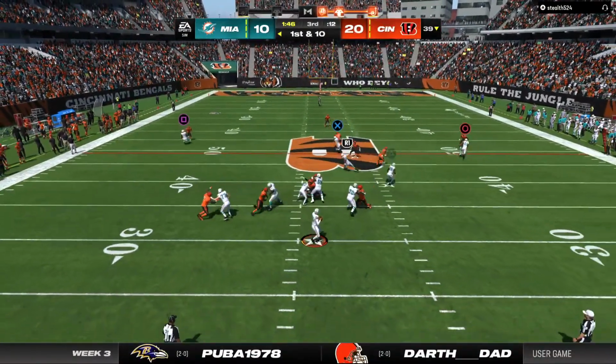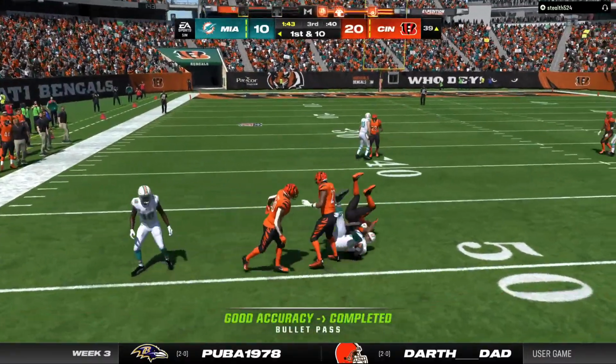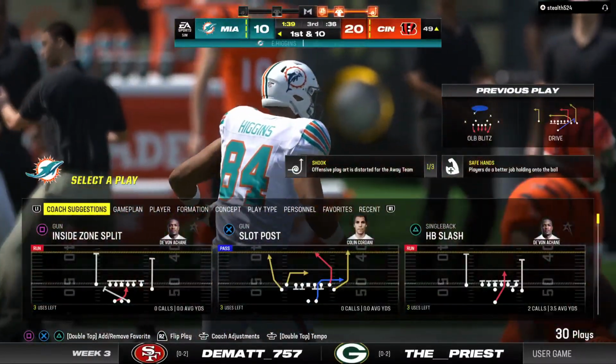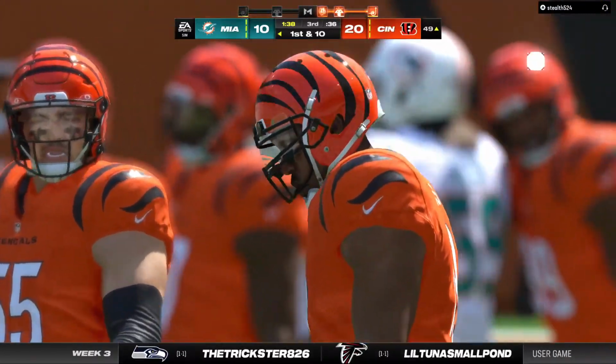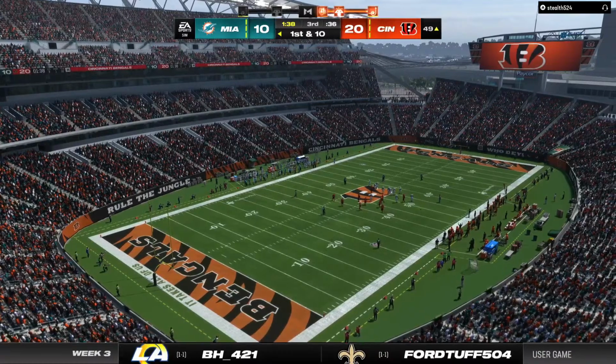Now Prescott. Throw left side to Higgins. And he'll be taken down, but not before he works it past the 50. Give him 12 yards there, and the Dolphins have a first down. A couple of first downs right in succession, and this is an offense that could really use a good drive, and they're off to a fast start here.